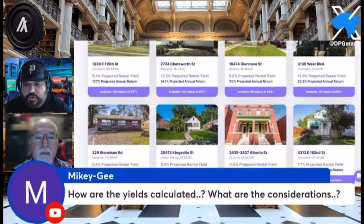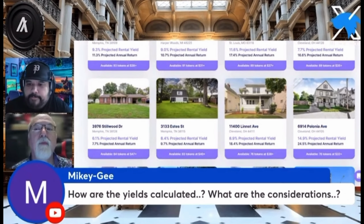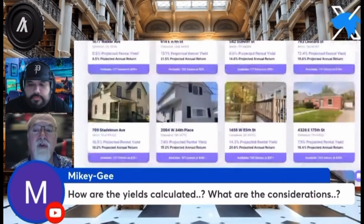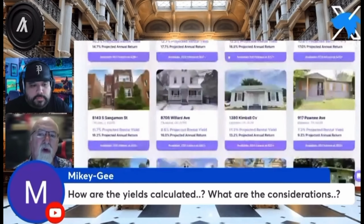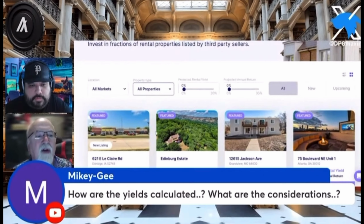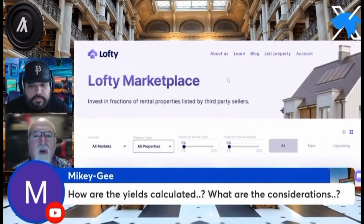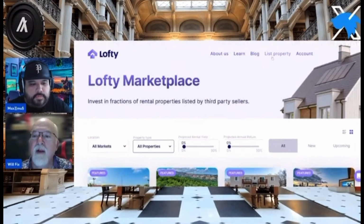Mikey G, how are the yields calculated? What are the considerations? Do you have the answer for that? I'm sure there's an answer on here. Probably has to do with what the owner's willing to do to draw people into the money. This is them getting money out of their equity without having to get a loan with the bank.